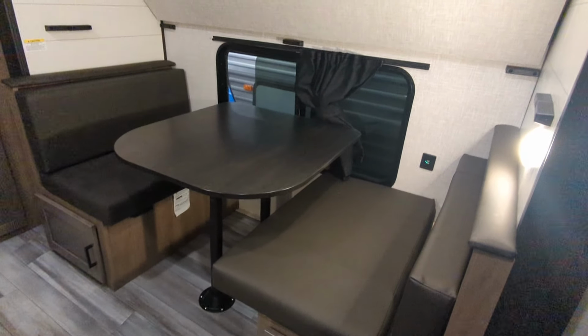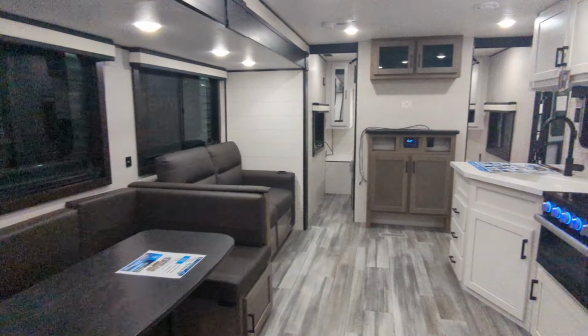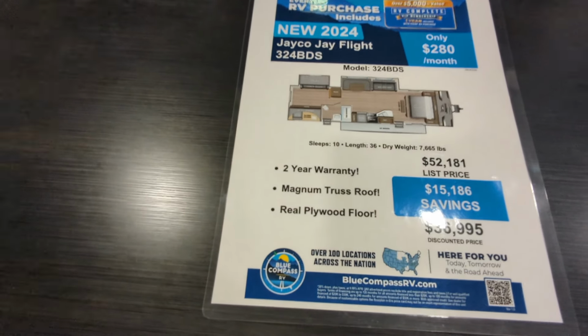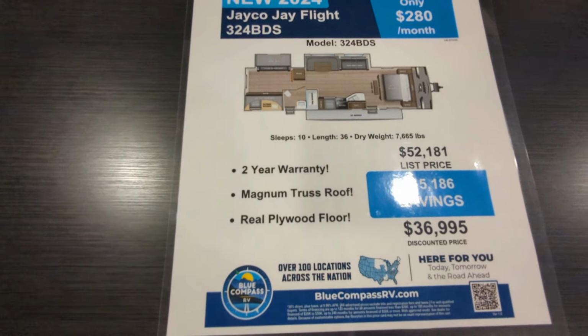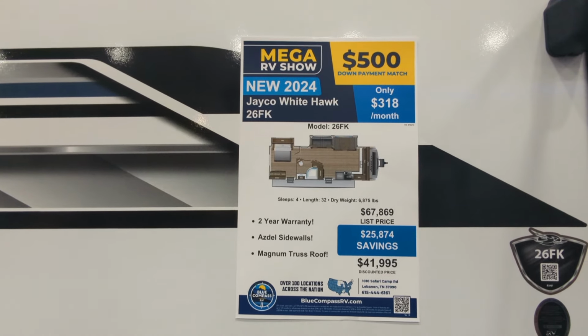Here's a back. This one's got a table with the bunk beds. There's your shot back up front. All right. And this one's going to be, looks like about 52, 53 grand. Jayco Whitehawk.